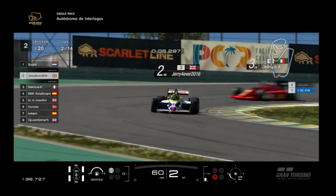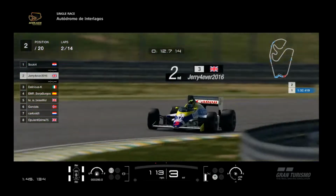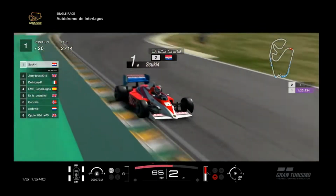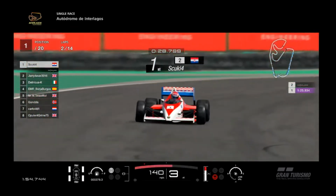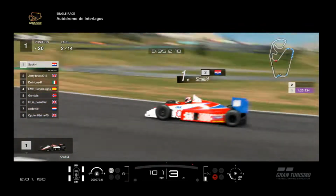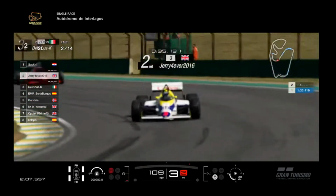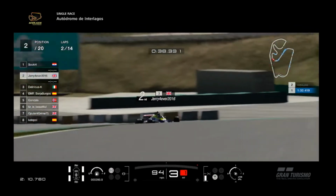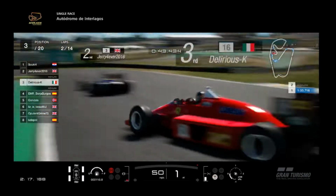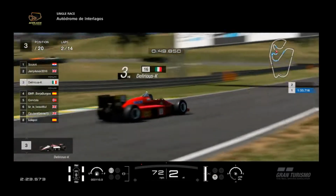So let's have a quick look at the liveries, shall we? Let's do that. There we go. Let's go back up to the first driver. And a nice, I think that's an Arrows livery. I'm sure it's an Arrows livery. Lovely job. So we'll go back to the back of the field. There's me again. So my Williams one, and then we've got Delirious K and a Ferrari one. I'll just hang on here with this because he's lost a bit of pace again. He wants to catch me up fairly quickly, so we'll go through it quickly.